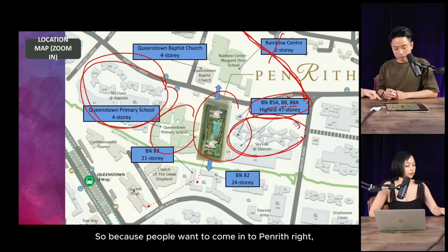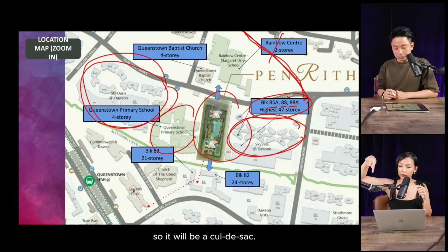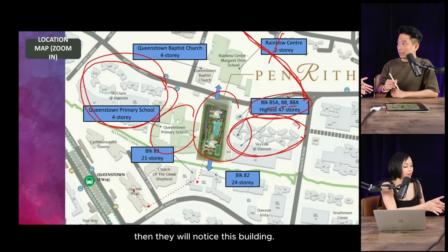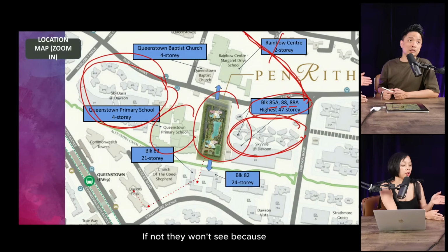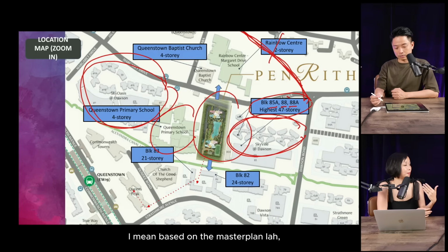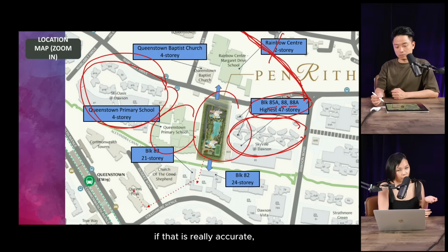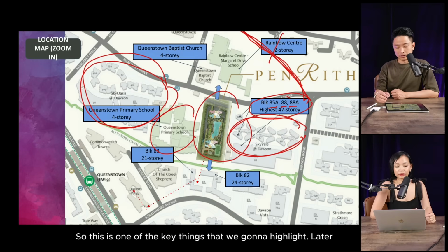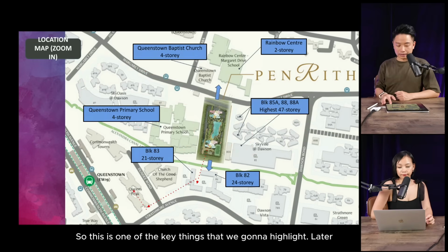Because people want to come into Penrith, right? So it will be a cul-de-sac, then they turn out already. So unless people who are living in there, they will notice this building. If not, they won't see it, because they won't even drive past here. So based on the master plan, if that is really accurate, then perhaps the visibility may be further affected. So this is one of the key things that we want to highlight. Later we'll show you a bit more.